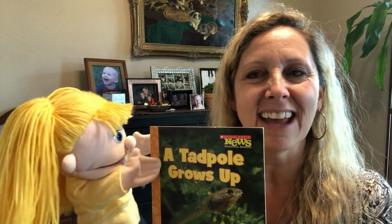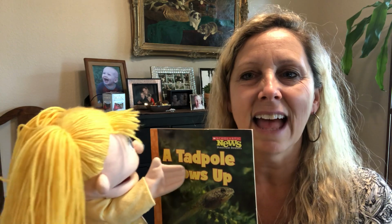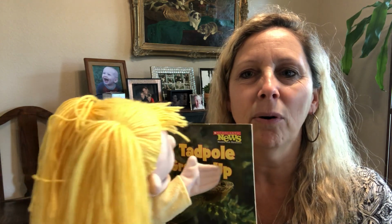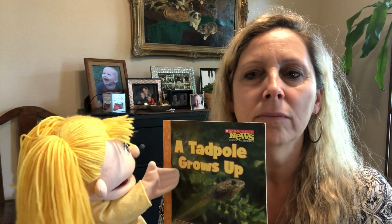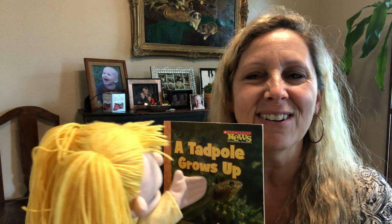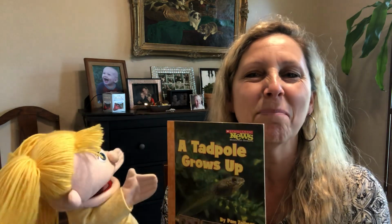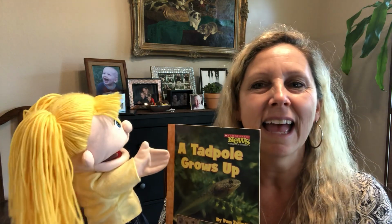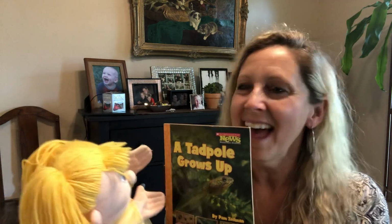Oh, we know that sight word. A. Let's sound this one out. Tadpole. A. Tadpole. G. G. Grows. And you might know this one. Up. So read it together with me. A tadpole grows up. Thank you, Dorothy.